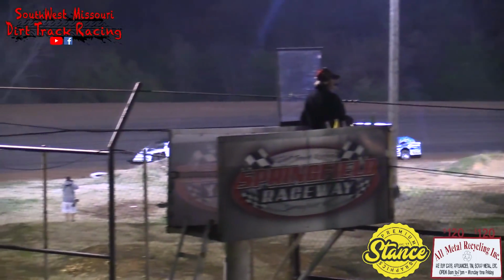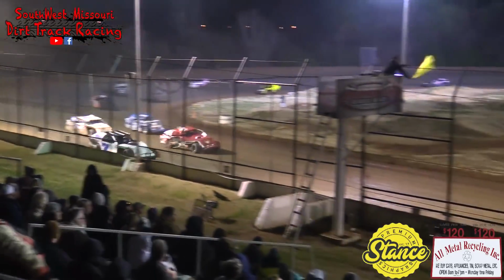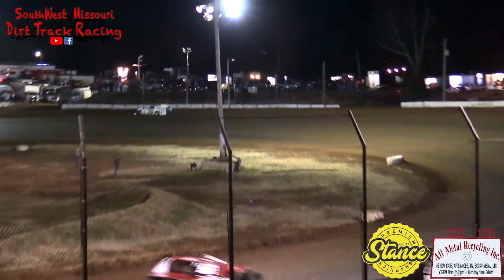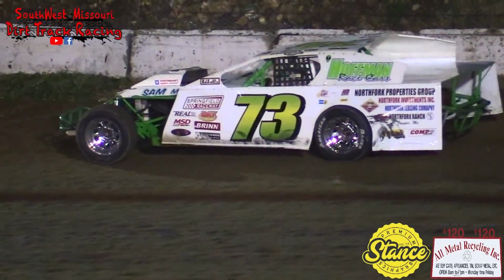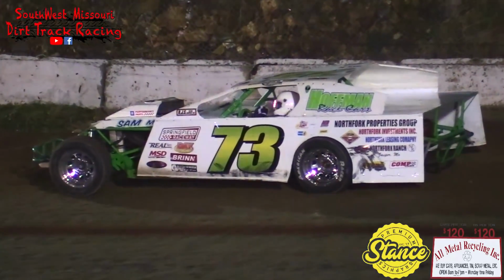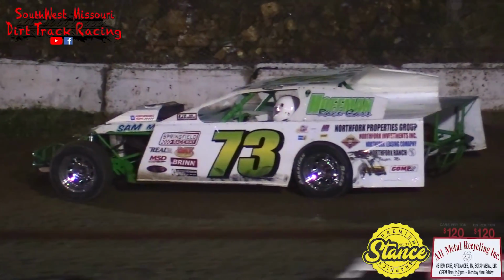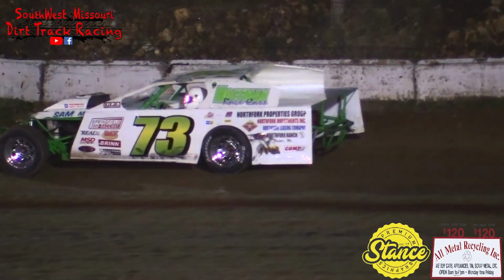Scott Campbell trying to get a run on the 7 car. Got a good run that time. And caution coming out. And this is going to be for Ron McClellan up there in turn number 2, the 73 car dead in the water. And that's going to slow things down one more time.